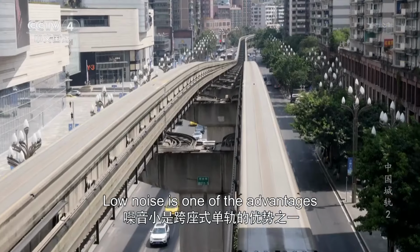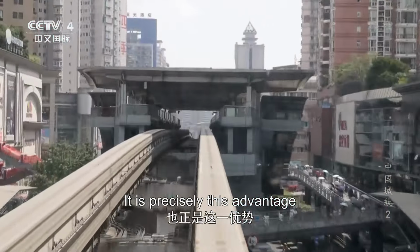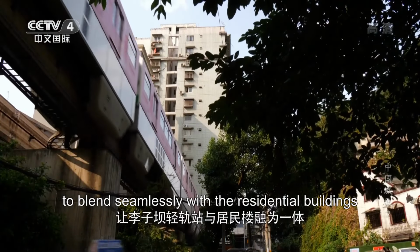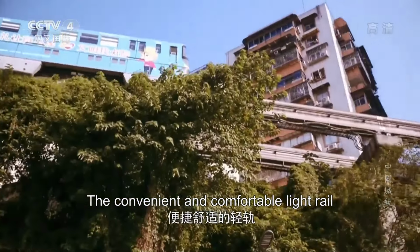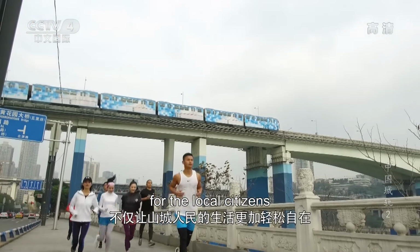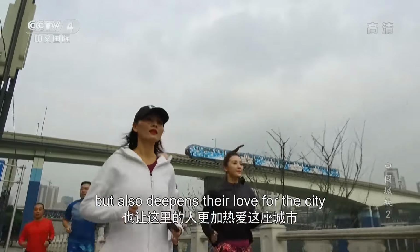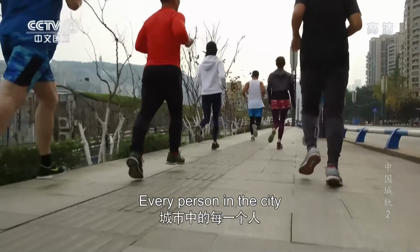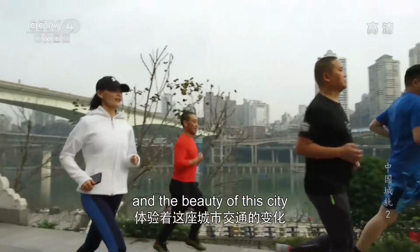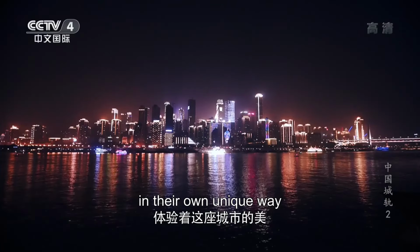Low noise is one of the advantages of the straddle-type monorail. It is precisely this advantage that allows Liziba Light Rail Station to blend seamlessly with the residential buildings. The convenient and comfortable light rail not only makes life easier and more enjoyable for the local citizens, but also deepens their love for the city. Every person in the city experiences the changes in the city's transportation and the beauty of this city in their own unique way.